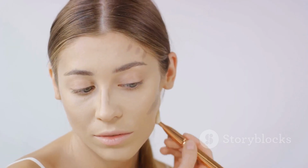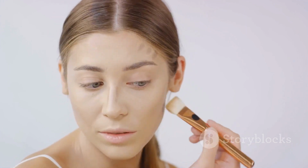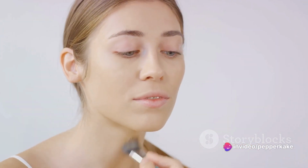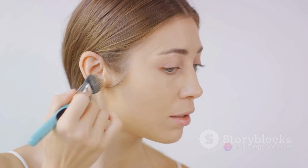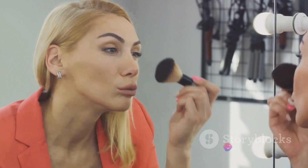And there we have it. A radiant everyday makeup look that enhances your natural beauty and makes you feel confident and empowered. Remember, the key to a flawless finish is to blend, blend, blend. It's not about the quantity of makeup you apply, but how well you apply it. With this everyday makeup look, you're ready to take on the world with confidence and style.